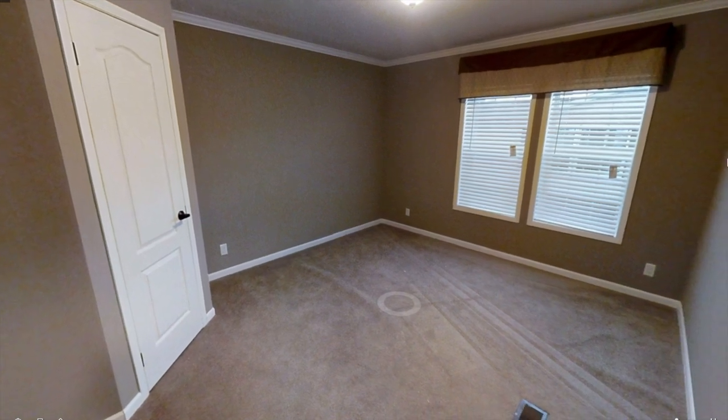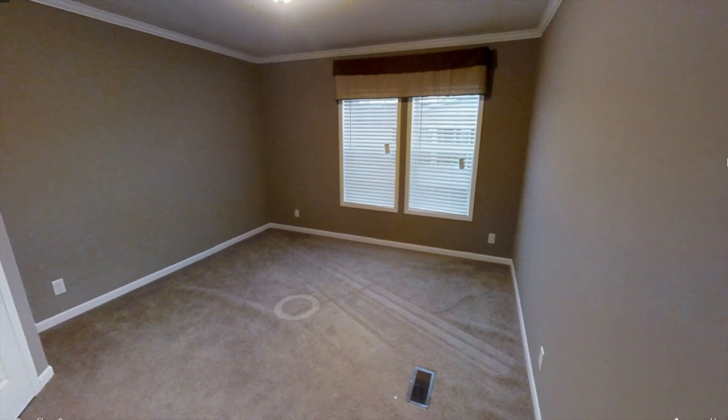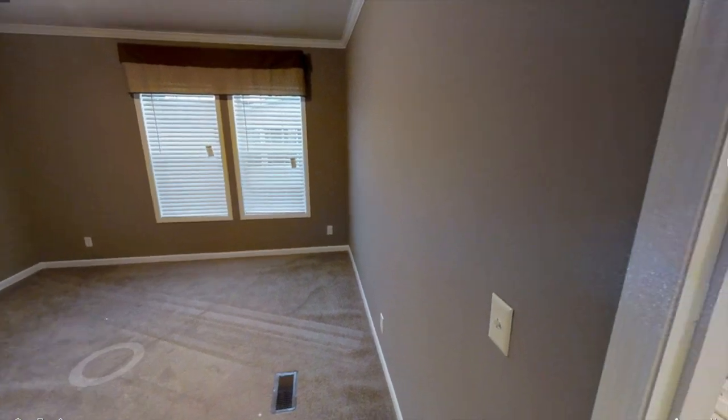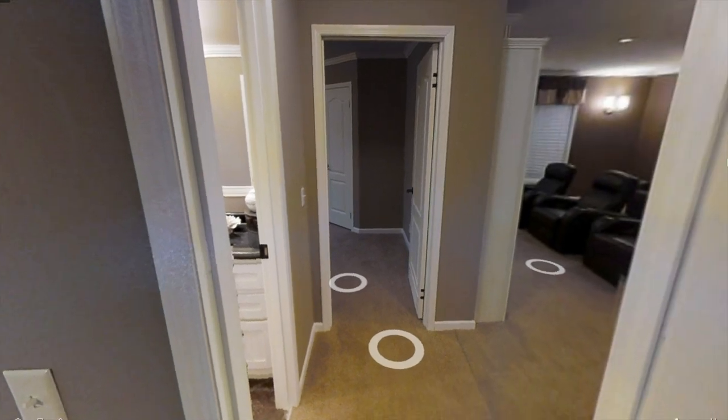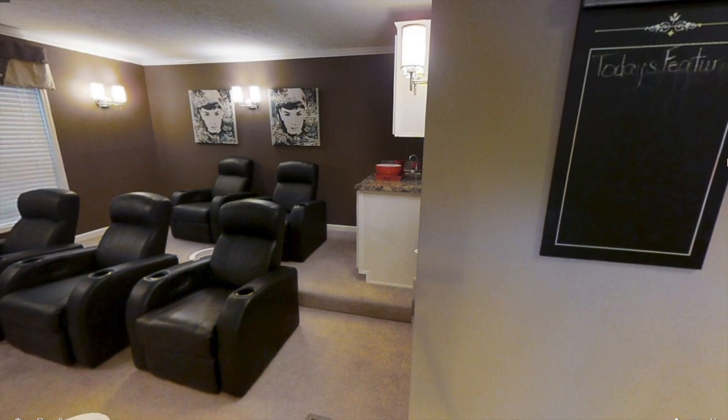So last but not least, we have the third and final bedroom, and this room has carpet also. It's pretty much like the previous bedroom, and the only thing that I find kind of odd is that the vent is almost in the center of the room. Not quite, but I'm surprised they didn't put it in the corner or against the wall or maybe on the ceiling.